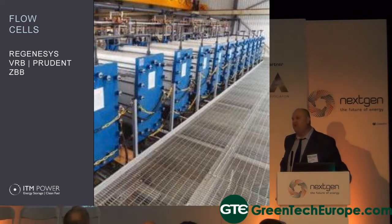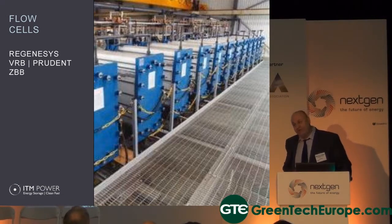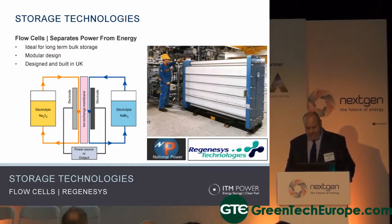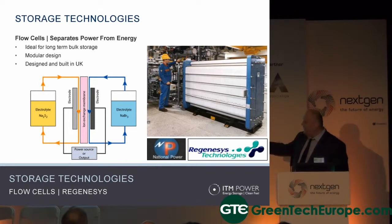Okay, so here's a solution for separating power from energy. It's called a flow cell. And there are a number of electrochemical couples. The Regenesis one with polysulfide polybromide. There's the vanadium one, and also zinc bromide. So the principle is this, that you have at the middle, you have a reactor. You have electrochemical cells. And what they do is charge up the electrolyte.